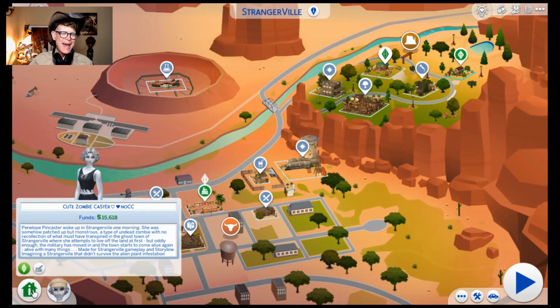Cute zombie caster, right? Penelope Pencaster woke up in Strangerville one morning. She was somehow patched up, but monstrous, a type of undead zombie with no recollection of what must have transpired in the ghost town of Strangerville, where she attempts to live off the land at first, but oddly enough, the military has moved in and the town starts to come alive again, alive with many things.